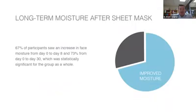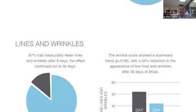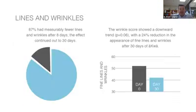But when you use it once or twice a week across that 30 days, now you see that about 2/3 of the folks saw an improvement, and saw an improvement within the first week or so, and by the end of the study, almost 3/4 of the folks saw an improvement in moisture just with that sheet mask. Looking at lines and wrinkles with the entire system, again, you can see that a majority of folks saw a benefit there, about a 24% reduction in fine lines and wrinkles just with 30 days of use.